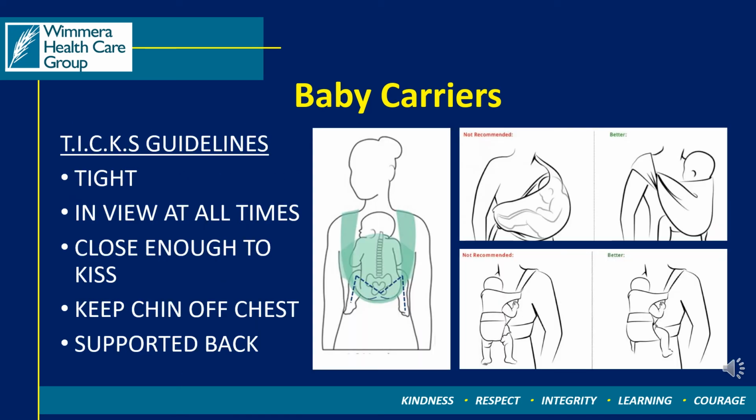You can always follow the TICKS guidelines for carriers, which includes tight, in view at all times, close enough to kiss, keep chin off chest and support back. It isn't recommended to ever swaddle your baby or have their legs placed straight down. You want to aim for that nice M shape with their legs out to the side.